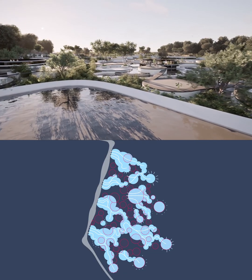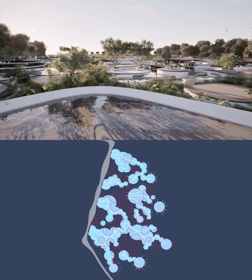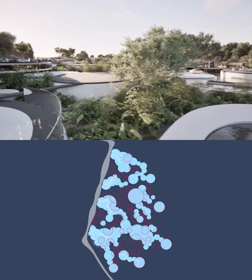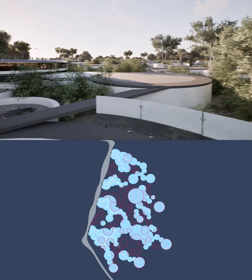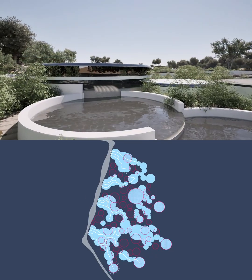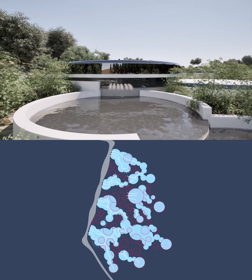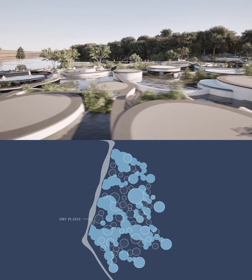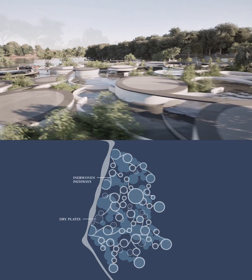Planting across site accommodates for marsh, upland, or tropical conditions based on the water flow patterns and turbine heat levels, and the lowest planted pools are resistant to ice shearing in the winter. The relationship between the bowls and plates that create water spectacles can be enjoyed across the site, both in the water and on the dry plates and interwoven pathways.